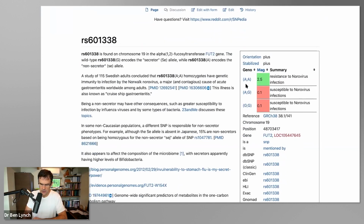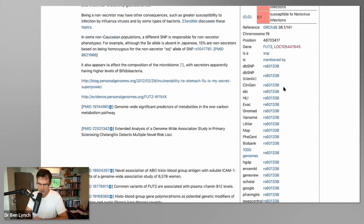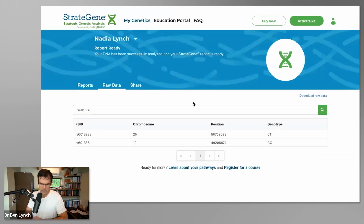And you can learn here that the orientation is plus and minus, or plus. You've got to know some things here. And GG shows as susceptible to norovirus infections according to their research. And the prevalence in the population of the GG variant is X, Y, and Z down here. And this individual, my wife, she happens to be GG. Okay. So, that is important to know.